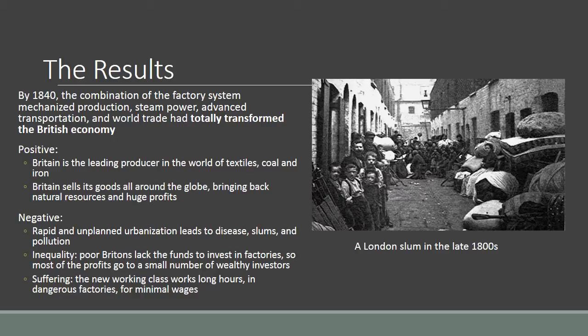As a result of all of this, by 1840, the combination of the factory system, the mechanized production, the steam power, advances in transportation, and world trade, all of this together had totally transformed the British economy. And it had transformed the economy in both positive and negative ways. On the positive side, Britain becomes the leading producer in the world. Tiny little Britain, biggest producer in the world of textiles, coal, and iron. And Britain is now able to sell textiles, coal, and iron all around the globe. And it can bring back natural resources that it needs for its factories, but it can also bring back huge profits to the factory owners who are making all of this stuff. And so Britain becomes incredibly wealthy and has a greater productive capacity than any other nation in the world.